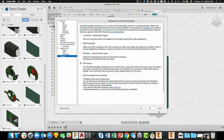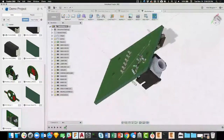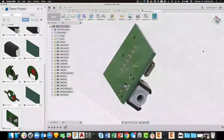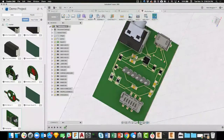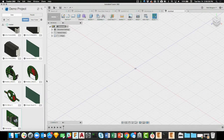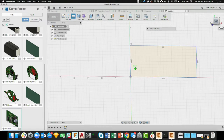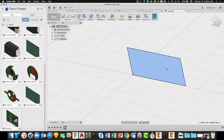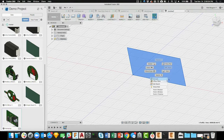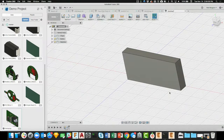Okay? But this is your board, my board, I guess, in this case, in 3D. Now, the nice thing is I can create a brand new project, and into a new design, I can draw a sketch. I grab a 2-point rectangle, make something this big, finish my sketch, and extrude it out a little bit, create an opening in it, whatever I wanted to do with it.